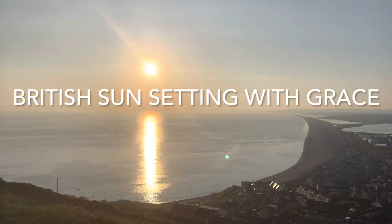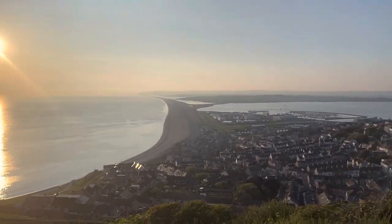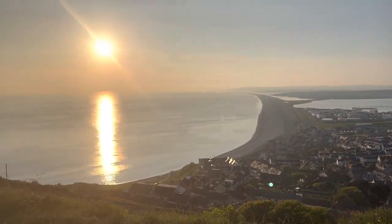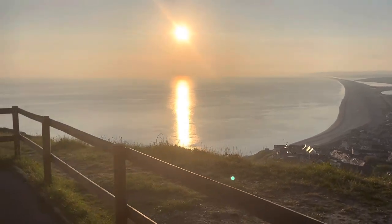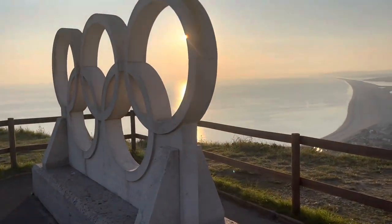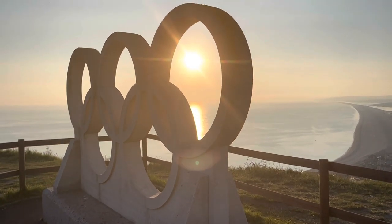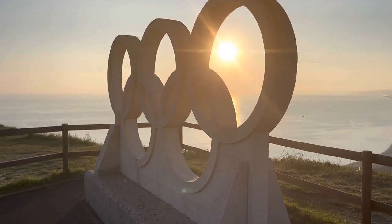So this is truly a magnificent sunset happening in Portland. You can see Chesil Beach, the Portland Harbour, and Weymouth at a distance. Excellent view today because of the weather, and really nice ambience here. The sailing and the yachting events were here in Weymouth Harbour in the 2012 Olympics, so the Olympic signs.